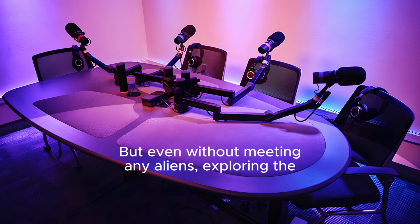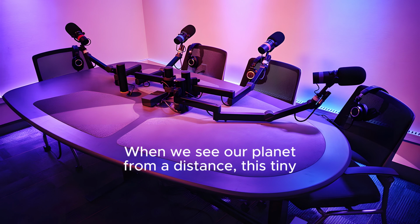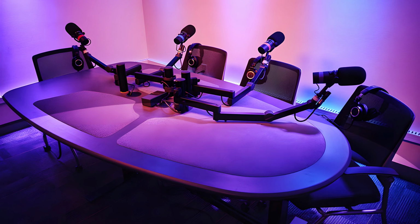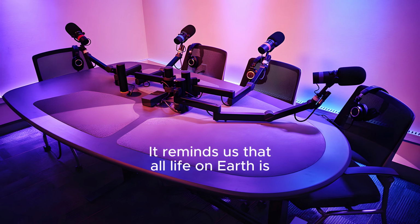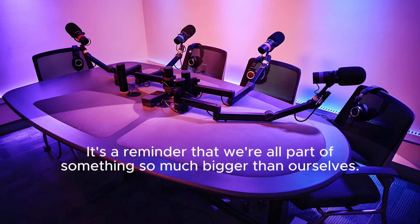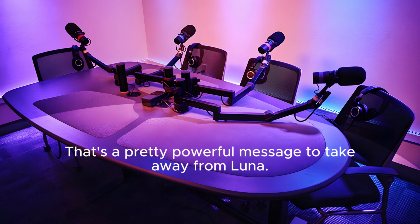But even without meeting any aliens, exploring the moon is already changing how we see Earth, isn't it? It is. When we see our planet from a distance, this tiny blue sphere hanging in the vastness of space, it makes you appreciate how beautiful and fragile it is. It reminds us that all life on Earth is connected and that we have to protect our home. It's a reminder that we're all part of something so much bigger than ourselves, and that we have a responsibility to take care of our planet and each other. That's a pretty powerful message to take away from lunar exploration.